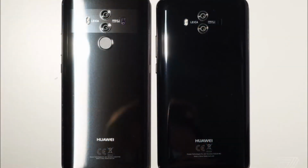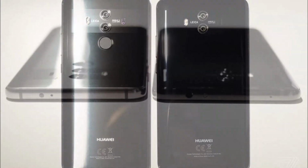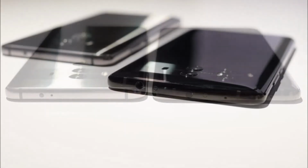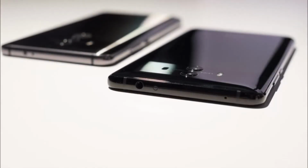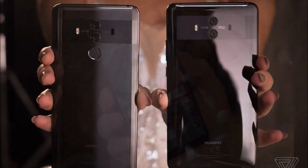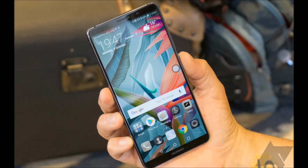The Mate 10 is 8.2 mm thick and has a fingerprint sensor below the screen. The Pro is 7.9 mm and has its fingerprint sensor around the back. The Pro features IP67 waterproofing and an ear blaster, while the Mate 10 gets a headphone jack and a microSD card slot in return. Beyond external differences, both phones are similarly spec'd.